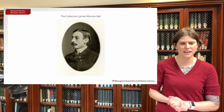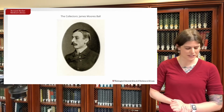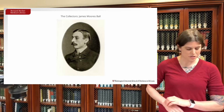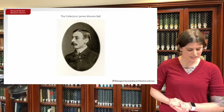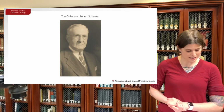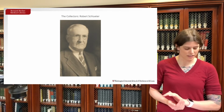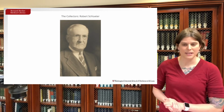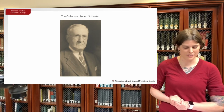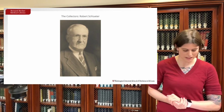And so then the other big collector coming out of the St. Louis Medical Society was Robert Schluter. And so Schluter graduated from the St. Louis College of Pharmacy in 1891 and the Missouri Medical College in 1895. And he looks deeply unhappy in every picture I've ever seen of him. I don't think he was a very pleasant man.